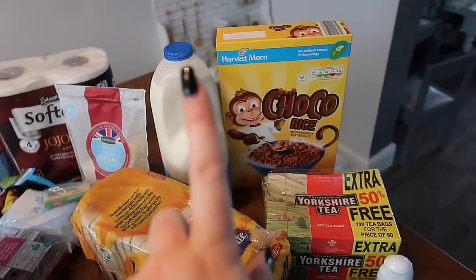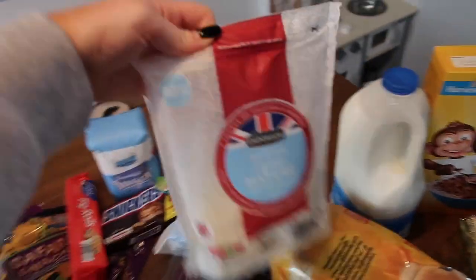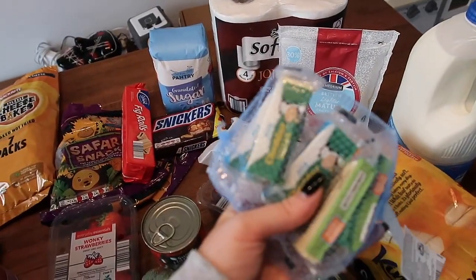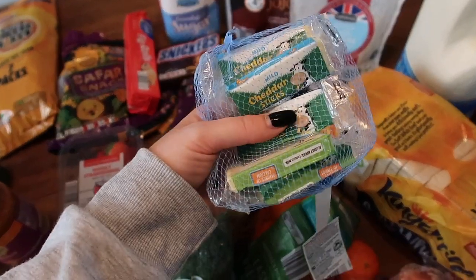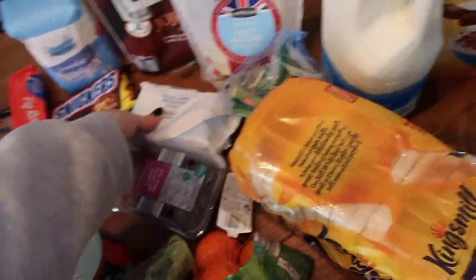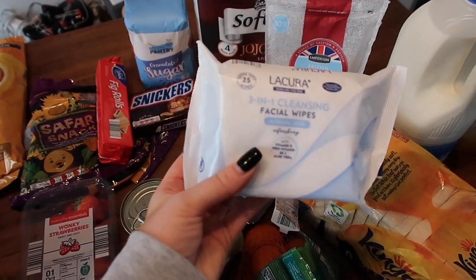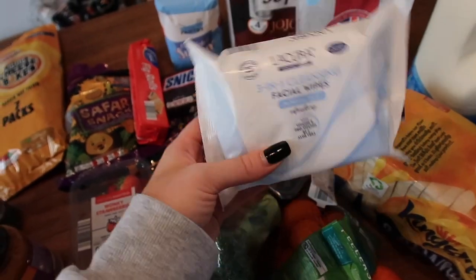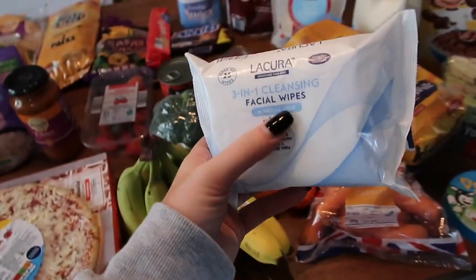Cocoa Pops, milk, obviously. Grated cheese. I love to buy pre-grated because it makes life easier. Leo also loves these for lunch as well, just these little cheddar sticks. He really likes those. I got some face wipes for me. These are less than a pound and they're actually pretty impressive. I tend to wash my face properly if I can, but if I'm in a rush, these are really good.